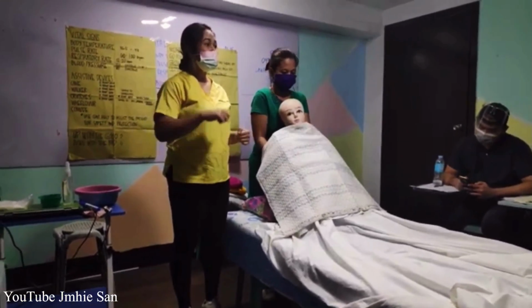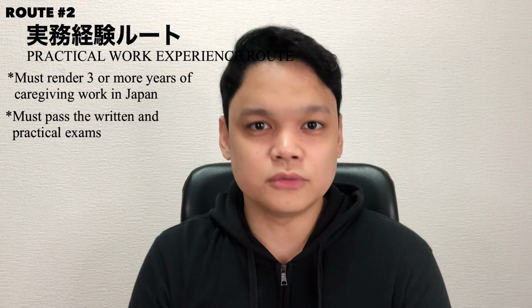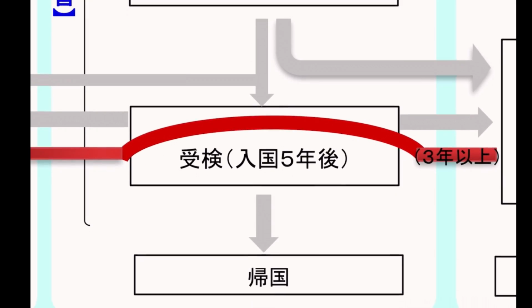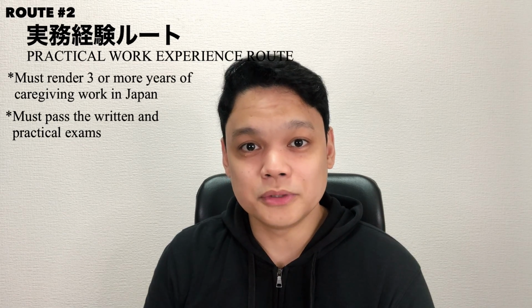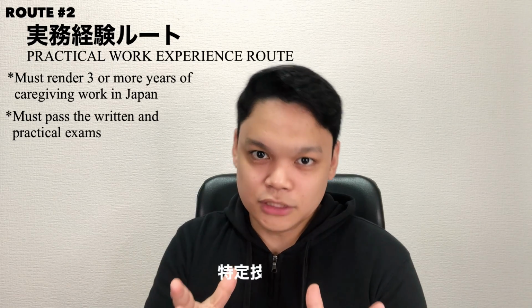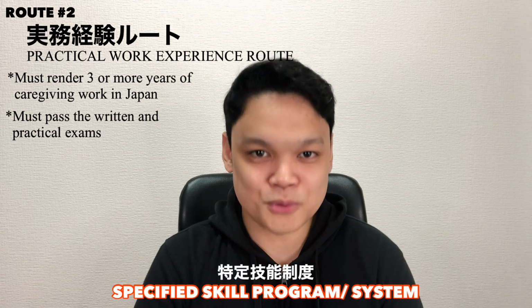Once your contract as a TITP trainee expires and you still are not able to pass the National Caregiver Certification Exam, as per the mechanisms laid out by this country's government, you have to leave Japan and go back to your respective home countries. Or, as a TITP trainee, you can shift into the Tokute Gino Seido, or the Specified Skilled Worker Program.